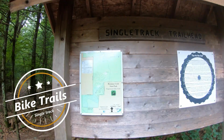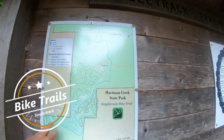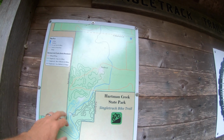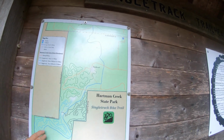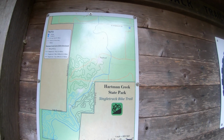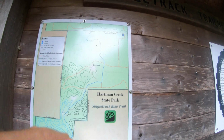And here, now it shows me I have got different levels of difficulty. Obviously easy, more difficult, very difficult. And I'm up here now, so it all starts from there.